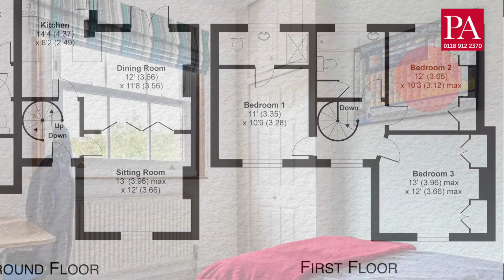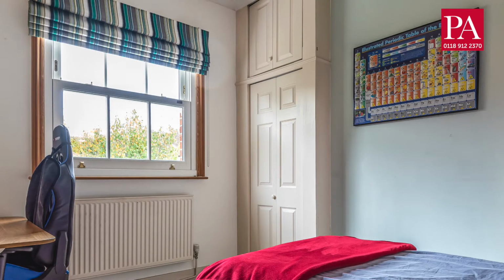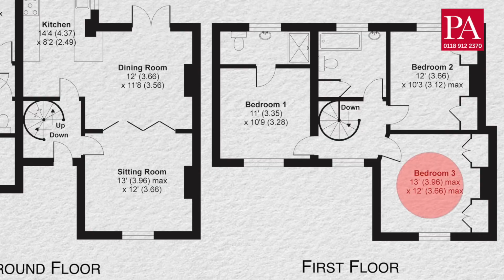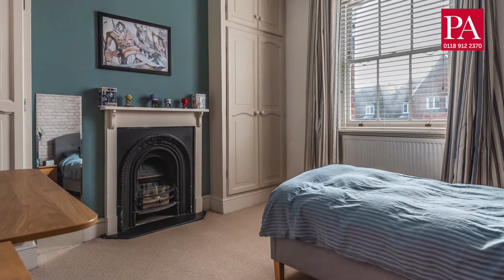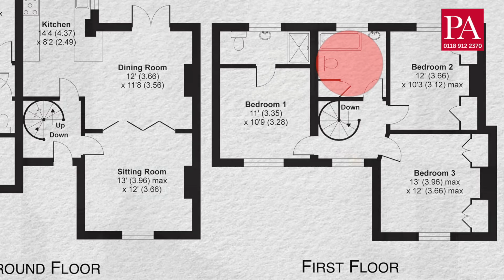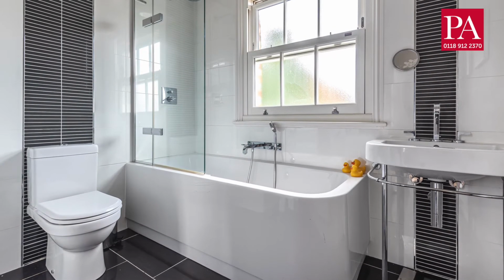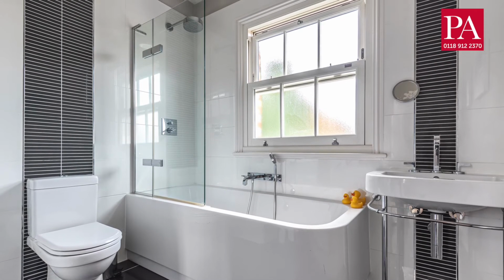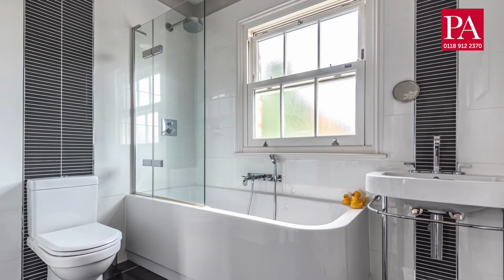Bedroom 2 has a rear aspect and fitted wardrobes built around the chimney breast. Bedroom 3 benefits from a feature fireplace along with built-in cupboards and a front aspect. The family bathroom has been refitted and comprises a panel enclosed bath with mixer taps and a separate shower unit over. There is a low-level WC, wash hand basin and an airing cupboard that houses the hot water tank.